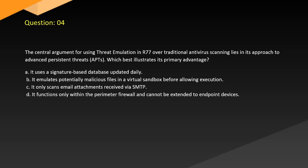Question 4. The central argument for using threat emulation in R over traditional antivirus scanning lies in its approach to advanced persistent threats. Which best illustrates its primary advantage? A. It uses a signature-based database updated daily. B. It emulates potentially malicious files in a virtual sandbox before allowing execution.